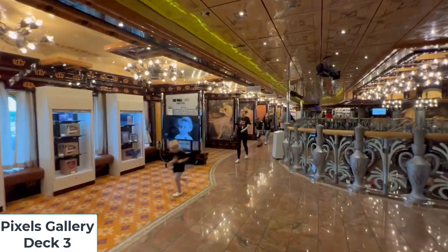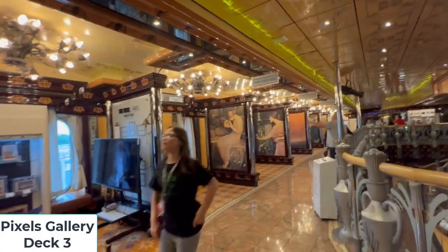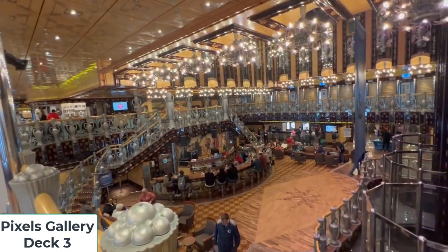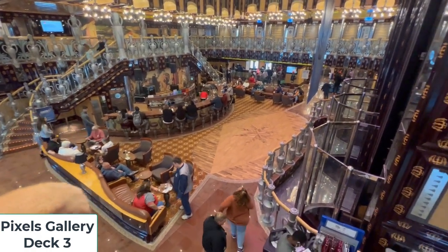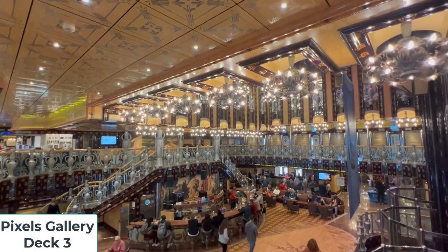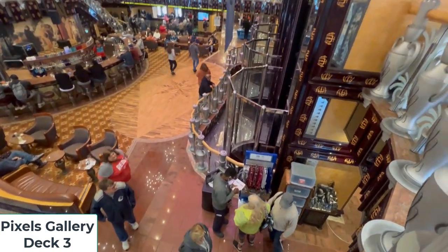Walking into the Pixels Gallery on Deck 3 is where you'll find all those beautiful and fun pictures that Carnival photographers take of you during your cruise. It is your choice to purchase as many as you'd like, or none at all. Pixels Gallery also had some items for purchase, such as frames, phone cases, cameras, water shoes, and more. This area also overlooked the beautiful atrium.